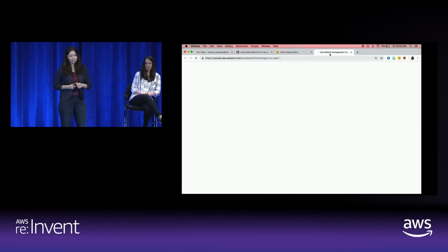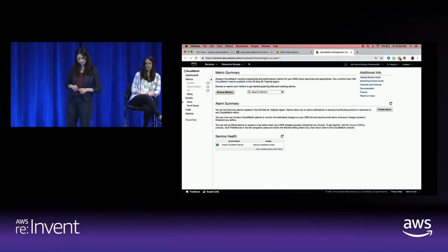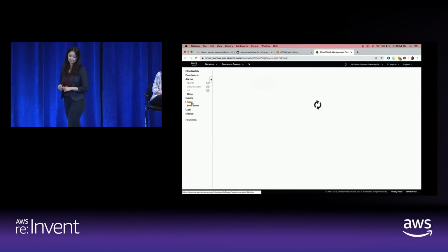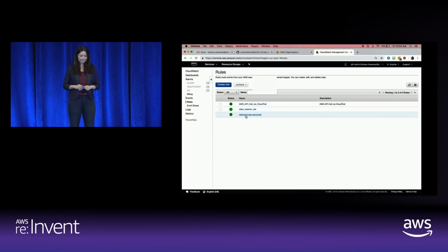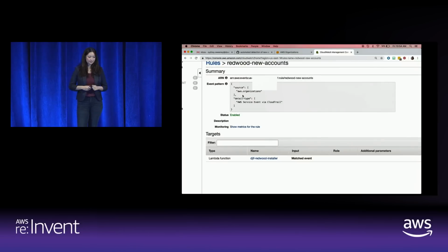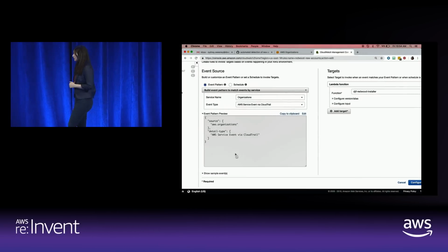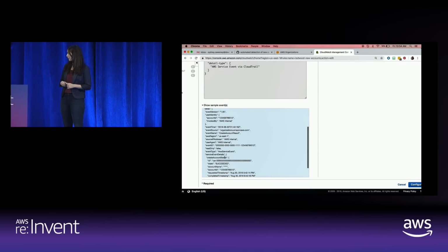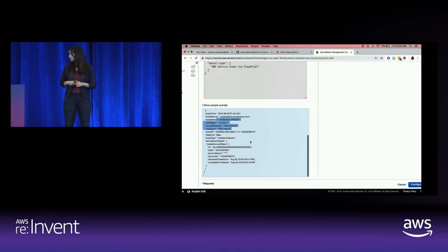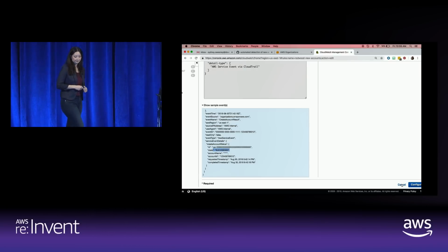I'll take us to the CloudWatch rule that detects the event. This is what the sample event looks like. You should make sure that it's a service event from organizations itself, and that you have the success message to show that the account didn't fail on creation.